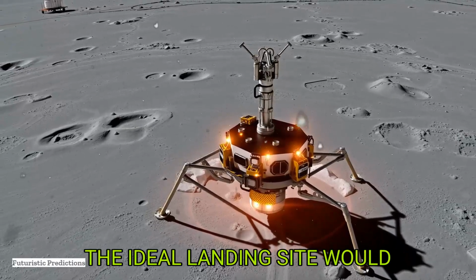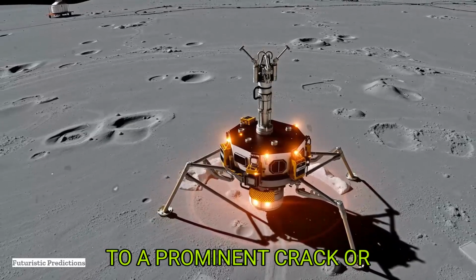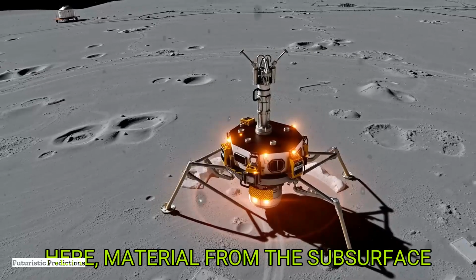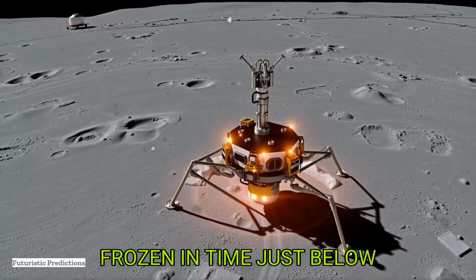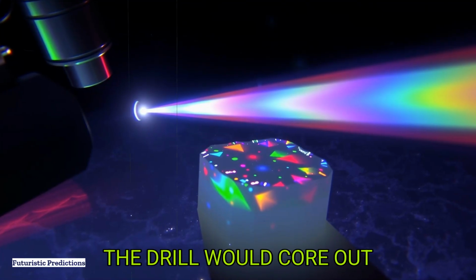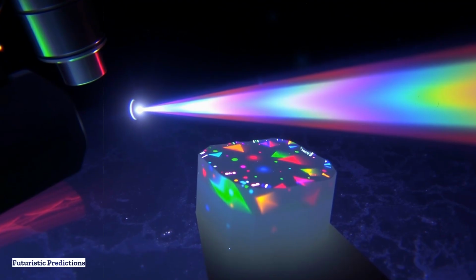The ideal landing site would be on a relatively smooth, young patch of terrain next to a prominent crack or a chaos region. Here, material from the subsurface may have been churned up to the surface or deposited by a recent plume fallout, frozen in time just below a thin layer of newer ice. The drill would core out samples and feed them directly into a suite of onboard analyzers.